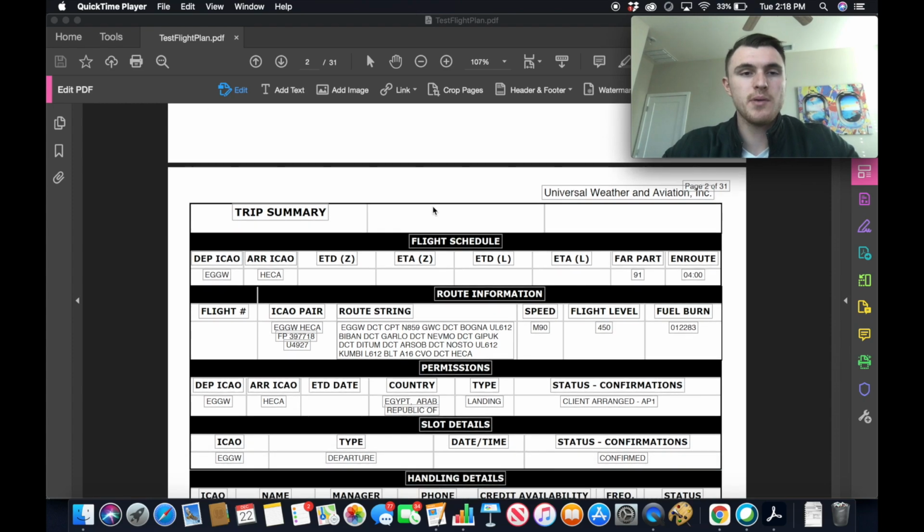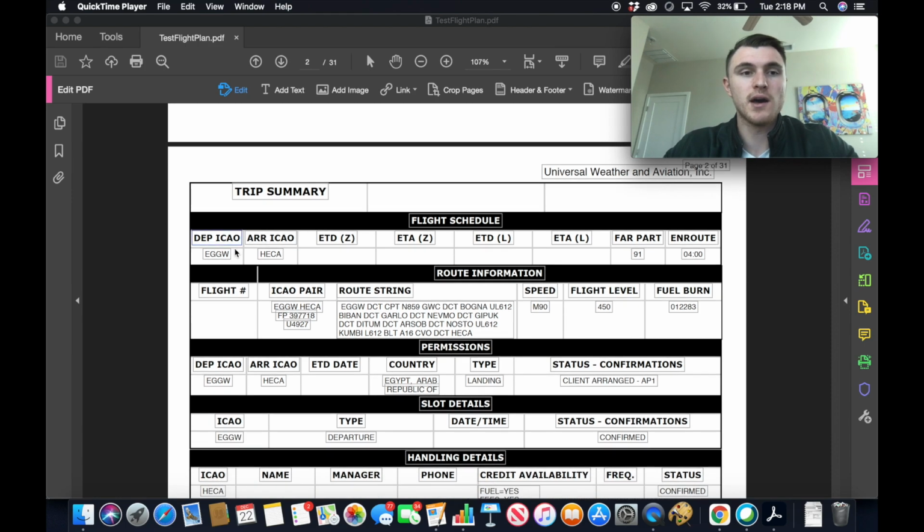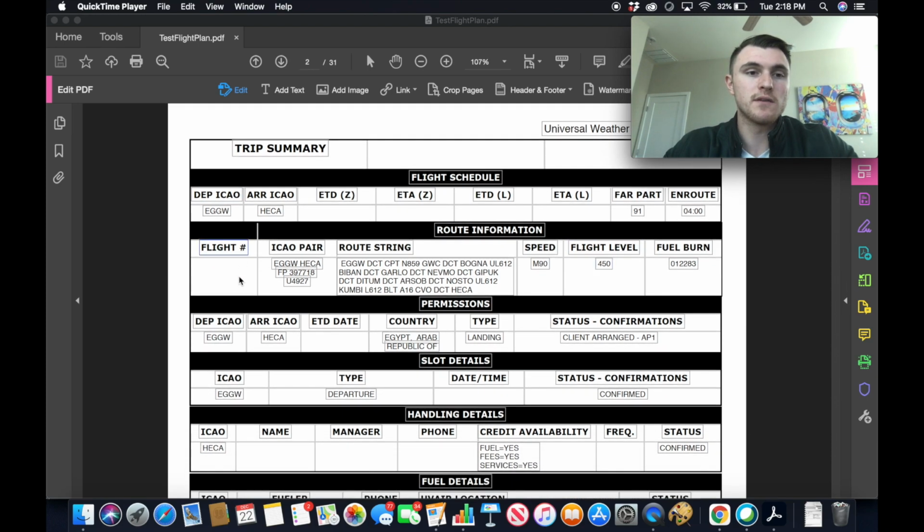And then on the main page, this will be the trip summary. So this is what we look at as the overview of what flight we're commencing that day. This trip summary will have the departure and arrival ICAO airport codes here. This one is Luton, London to Cairo, Egypt. And it will also have an estimated time of departure, estimated arrival in Zulu, as well as local time, the FAR Part 91 or 135, whatever you might be, and the en route time here. Usually a flight number if that's applicable, and then the route string.